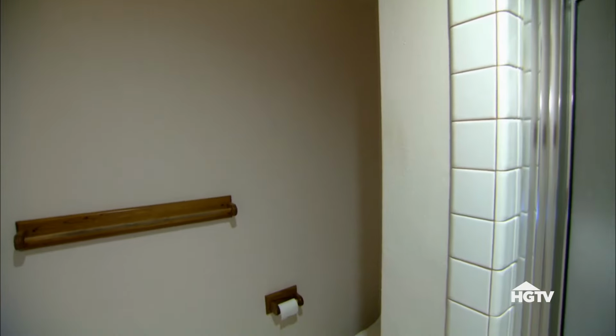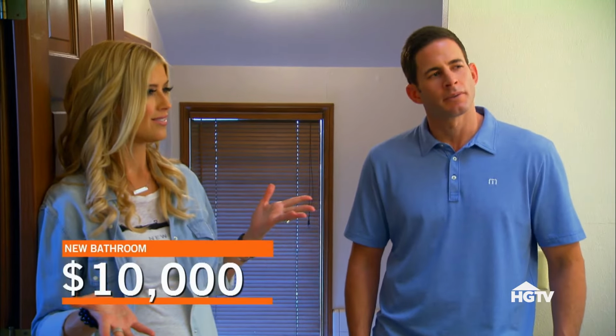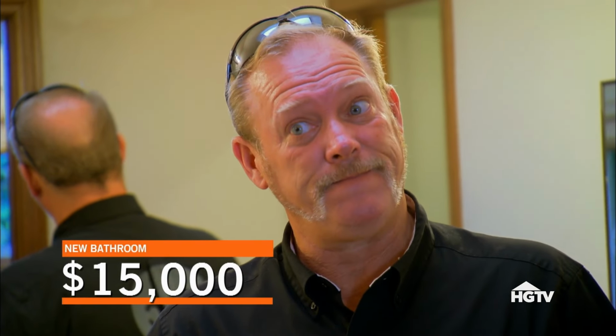Okay, so if we kept the current layout, which I don't like, cost-wise, I would say about 10 grand. Roughly 8 to 10. And if we change the layout, closer to 15. So 15. That was easy. I lost the first battle and we haven't even started. We're in trouble on this one.